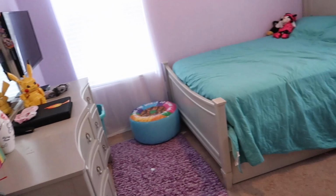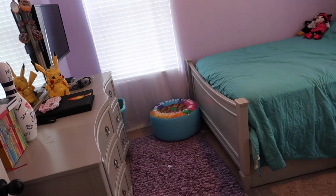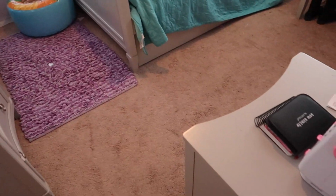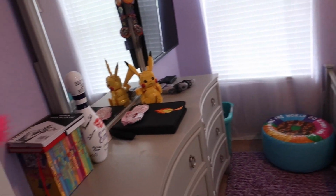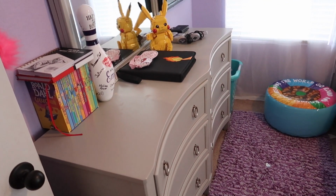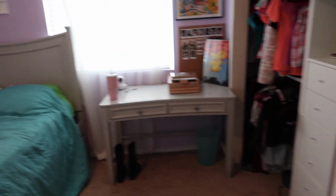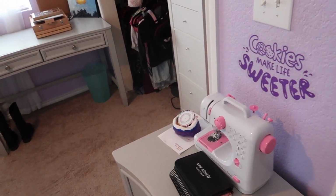So she brought some of the toys she didn't want in here and put them in the playroom. She needs a really good vacuum and dust, but her room is picked up and organized, and I feel confident that when the cleaners come in here, they won't be like, whoa, I have to clean around this. So yes, all done. She even made a little sewing station for herself.